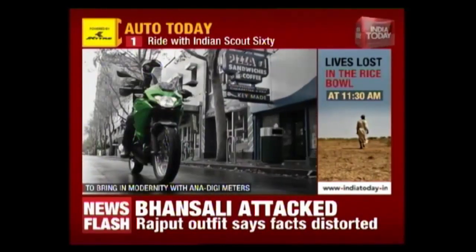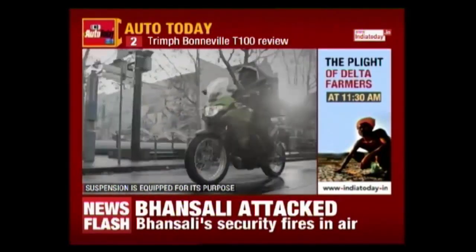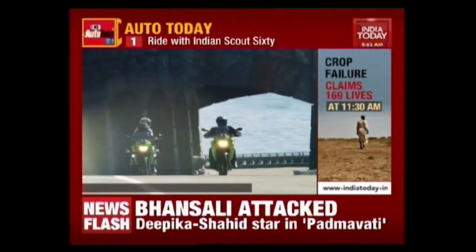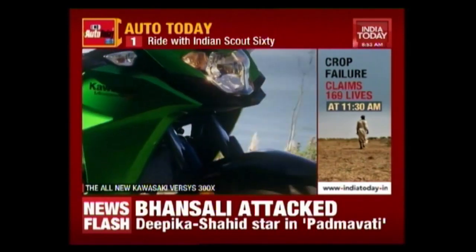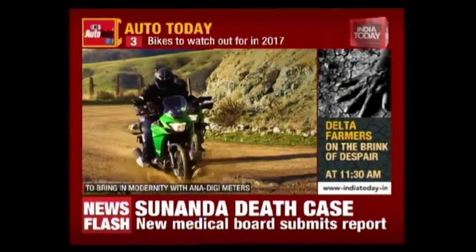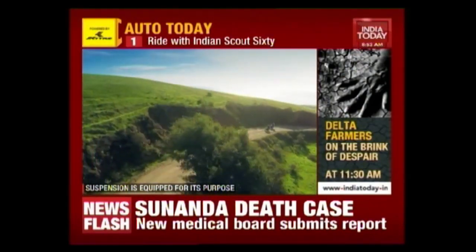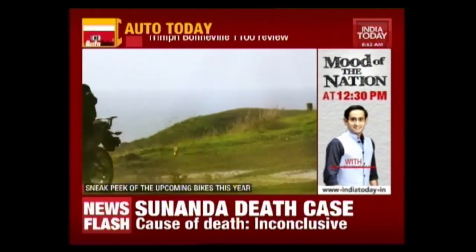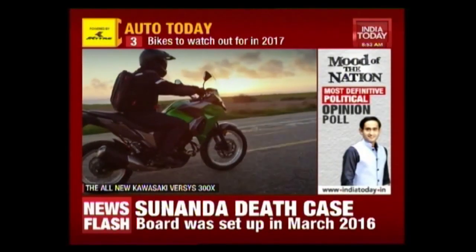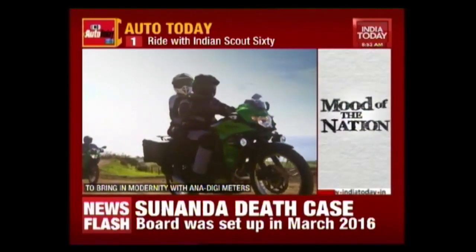The Green Mean engineers at Kawasaki created their version of the Mini ADV with the Ninja 300's 296cc 8-valve parallel twin motor. The frame is new, specifically keeping in mind the stresses from unpaved roads and trails. Suspension is equipped with enough travel for its purpose, with spoke wheels sized 19-inch and 17-inch at the front and rear. The styling is reminiscent of the KLR series, but the Versys 300X brings modernity in the form of ANADIGI meters and ABS.